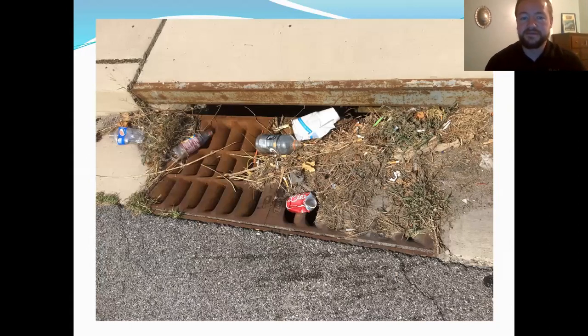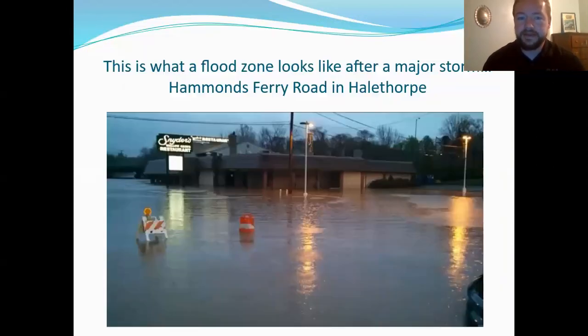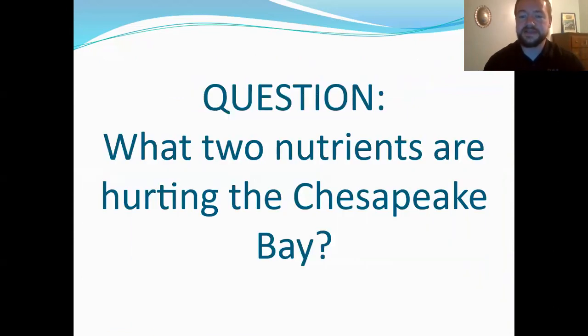So here we've got a good example of runoff, a storm drain. You can see the trash, natural debris as well, and some good sediment there. That's another key thing that will eventually lead through the waterways. Runoff like this can lead to local flooding, especially key in our area around Ellicott City and Catonsville. We've definitely had our fair share of flooding, and we want to do whatever we can to help prevent that. Here's a good example of local flooding, the beloved Snyder's Restaurant on Hammond's Ferry Road in Halethorpe. They have since moved locations, but you can see in a flood area, it is a huge risk.